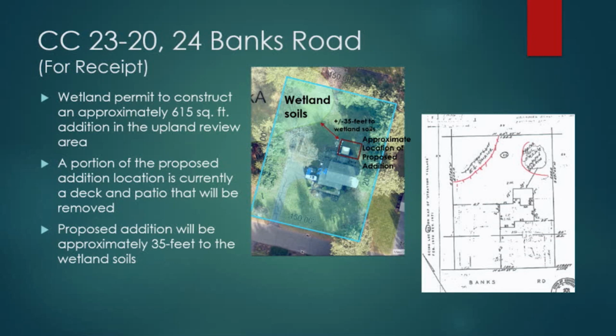Similar project to the last one. It's an addition, approximately 615 square feet, about 35 feet from the wetland soils. Previously, a portion of the proposed area where the addition's going was a deck and a patio area, which will be removed, and the addition will be slightly larger than the deck and patio that was there. A little flatter terrain than the previous application.